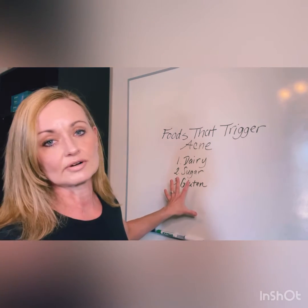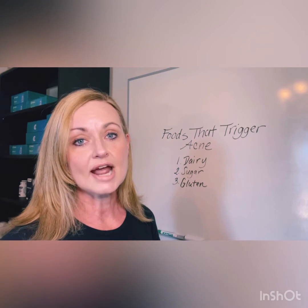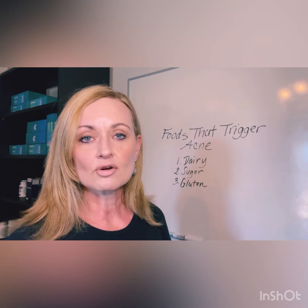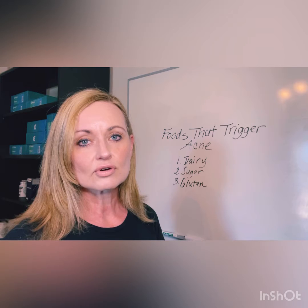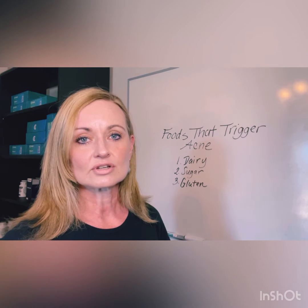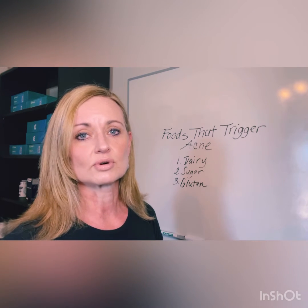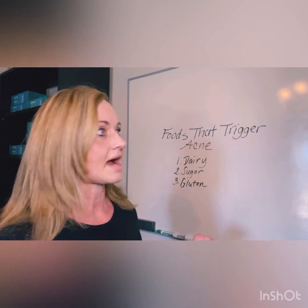Number 2 is sugar. Sugar can be extremely problematic for various reasons for acne. It can really disrupt what's going on in the gut microbiome, so it can start to feed bad bugs and there can be an overgrowth there. It can also contribute to insulin issues and have a cascading effect on hormones as well. And sugar can be very inflammatory also. So another reason to remove sugar as an acne trigger.